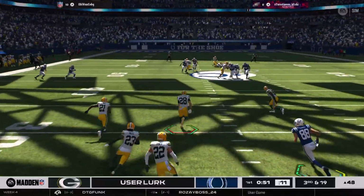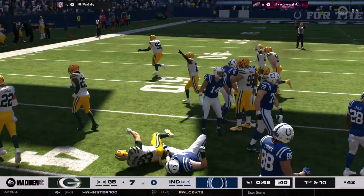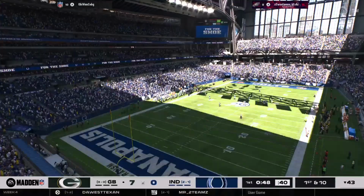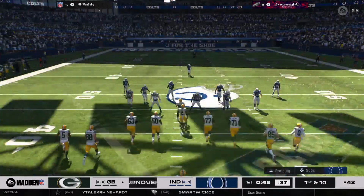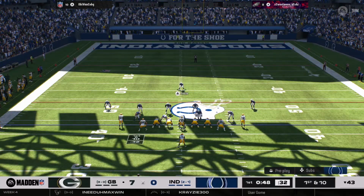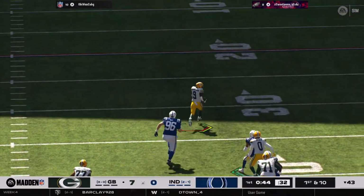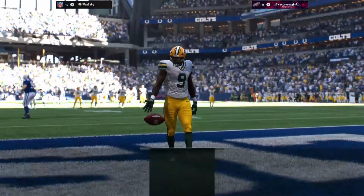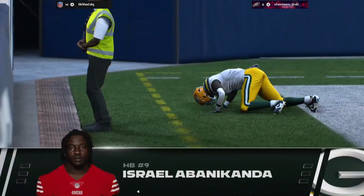That's over the middle and intercepted. Picked up by the former Sooner, Danny Stutzman. And the Packers will take over here as they get it up to the 43-yard line. A run here with Abanaconda. He works free, right side. And he will score. Israel Abanaconda. Touchdown, Green Bay.